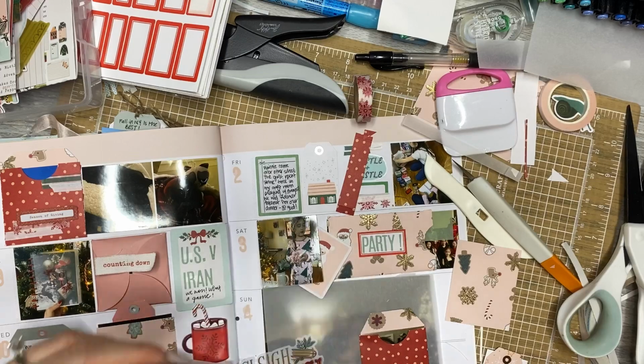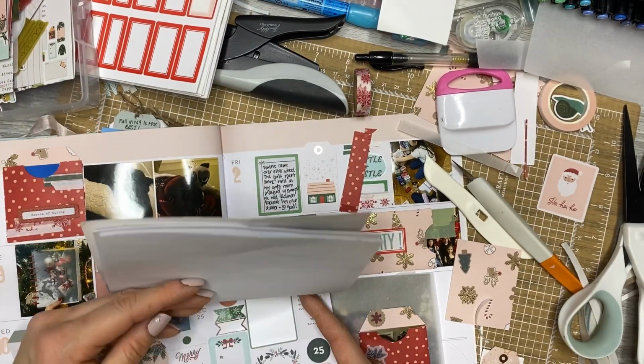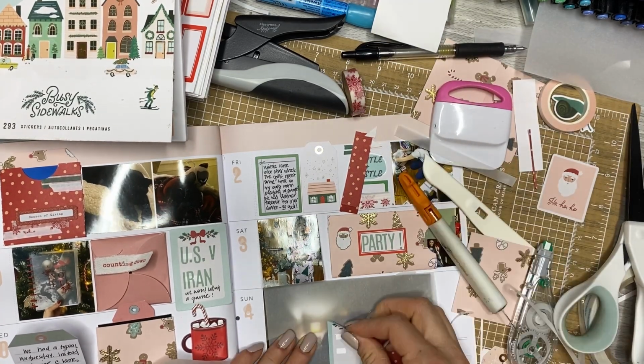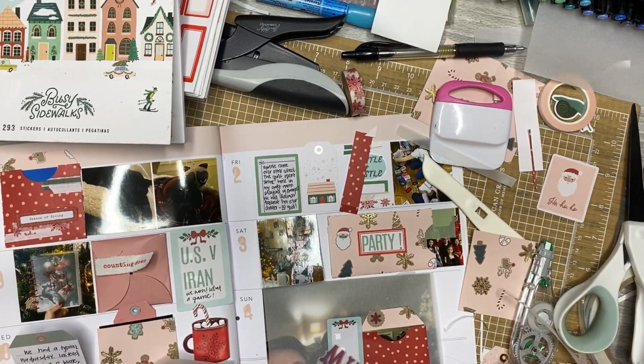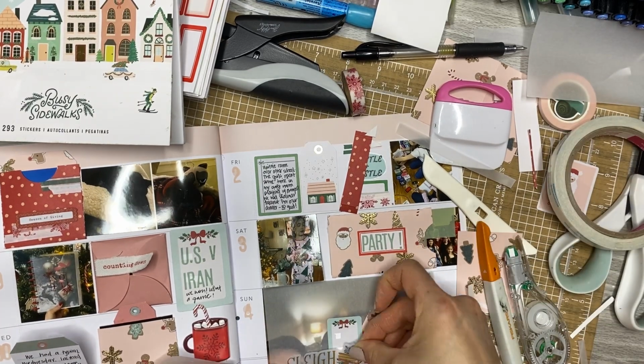You'll see how I end up decorating this. I'm sorry about the angle. I didn't realize that my phone sort of tilted. As you can see, we're not level. My apologies. But I'll explain to you, and then you'll see the whole thing at the end after this voiceover.